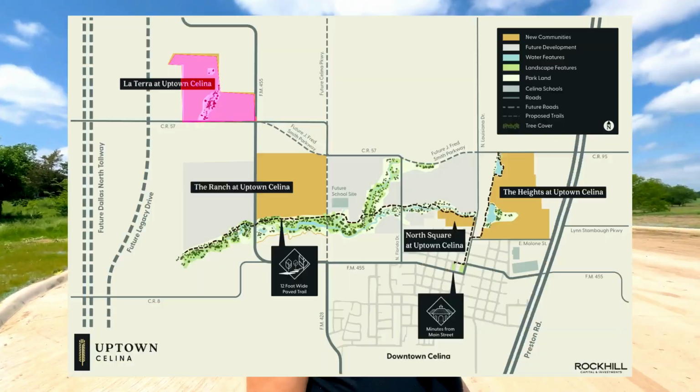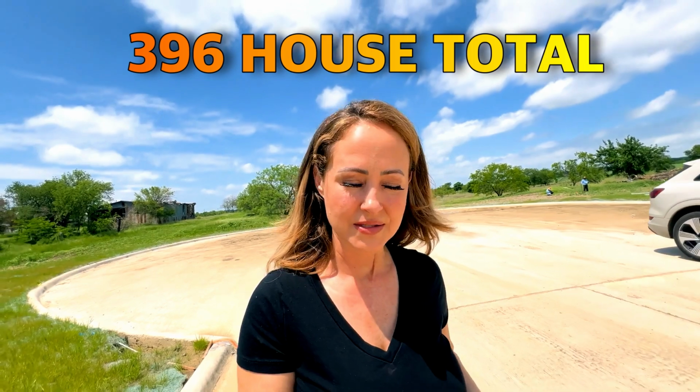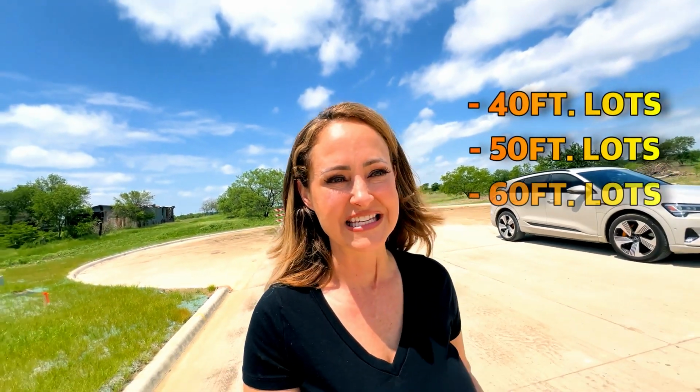And then of course there's La Terra, and they're actually selling right now. There are 396 houses going up. There are 3 lot sizes, 40s, 50s, and 60s. They are starting in the low 400s. There are 3 different floor plans and a couple of different elevations that you can choose, so the front of the houses will all look different.